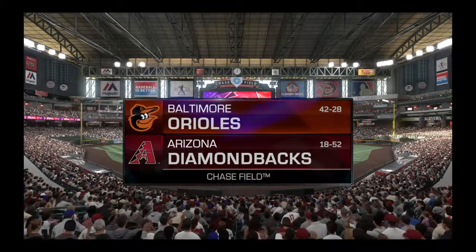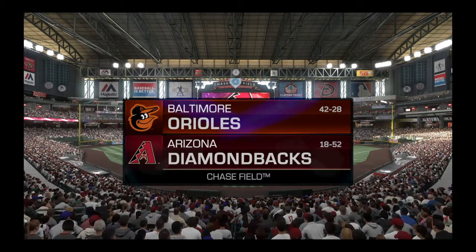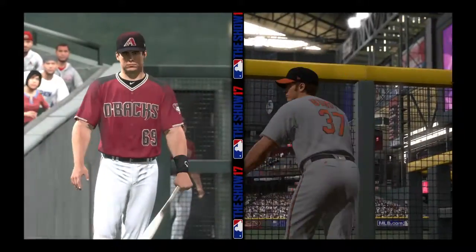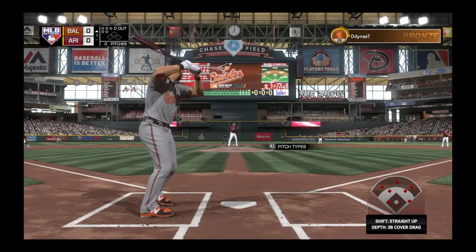From Phoenix, Arizona, players and fans alike are enjoying the luxury of the closed roof and air conditioning. Tonight, it's the home opener for this new season between the Baltimore Orioles and the Arizona Diamondbacks. Who will get the better of this compelling matchup? We'll find out next on MLB Network.